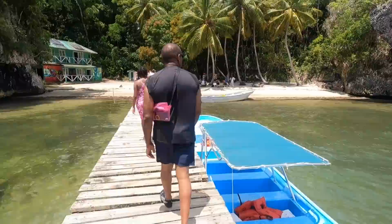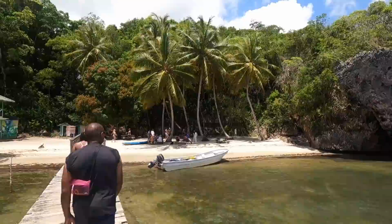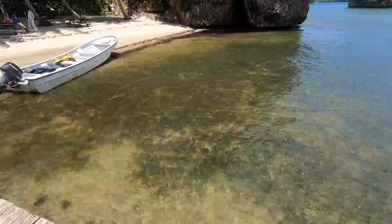So this is stop number two for the cave, and this one we have this beautiful little beach here. Me and Kyle were saying in Southeast Asia it actually reminds us more of Vietnam, because I know over there in the bays you get the more murky greenish water.